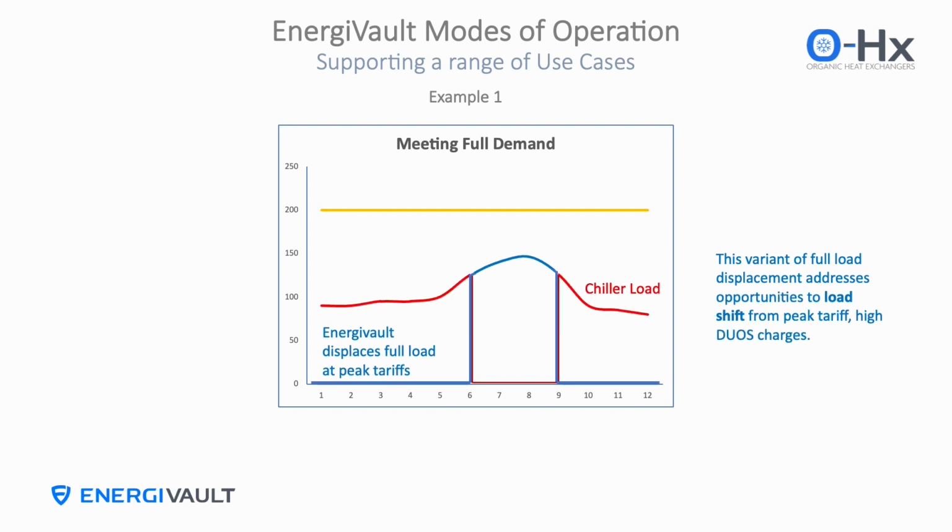In this second variant of the full facility cooling load, EnergiVault delivers the full load for a defined period, usually triggered by high electricity tariff, high distribution charge periods. This load shifting function is particularly valuable where clients with 2-unit or flexible electricity tariffs and pass-through DUoS or distribution charges can avoid such high costs. You can see here that the chiller switches off for this period and is replaced entirely by EnergiVault.